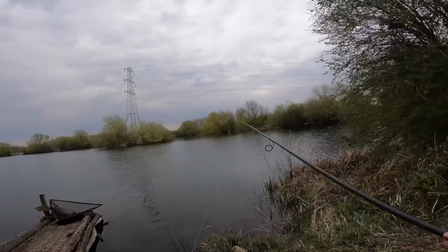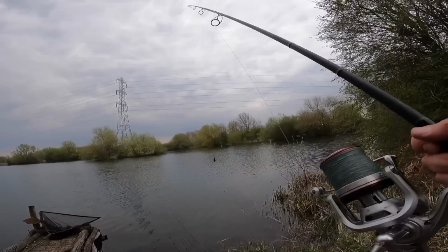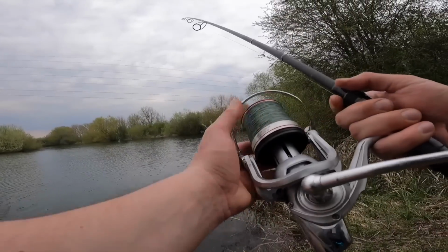And I'm going to have a lead around down to my right, just in this corner, just to see if I can find anything in this corner, which potentially I might be able to put a rod to.